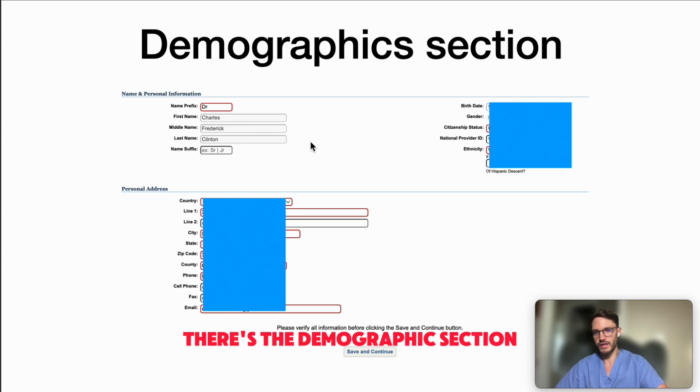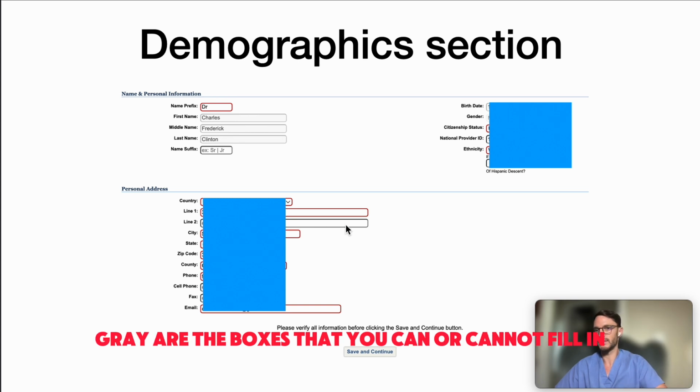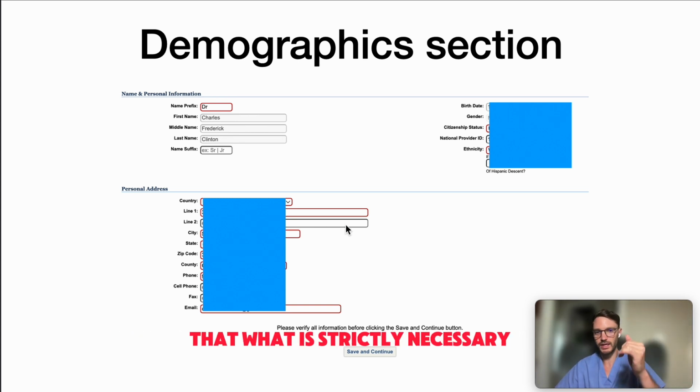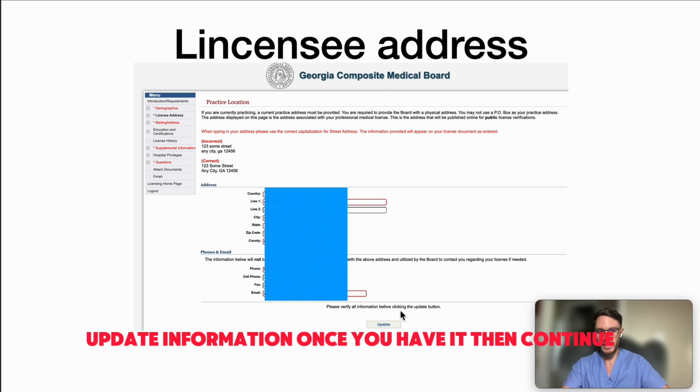And here you can see, of course, there's the demographic section. It's pretty straightforward. In red are the different boxes that you definitely have to fill in. In gray are the boxes that you can or cannot fill in. So I would recommend you initially just go through the red boxes, what is strictly necessary, and just save and continue. So after that, your address, same thing, red box is required, the other one's not strictly required. Update information once you have it, then continue.